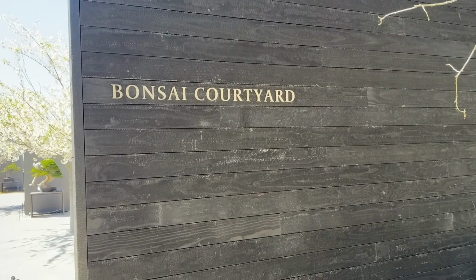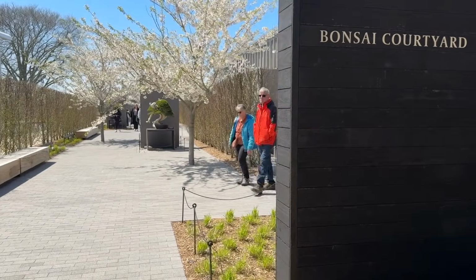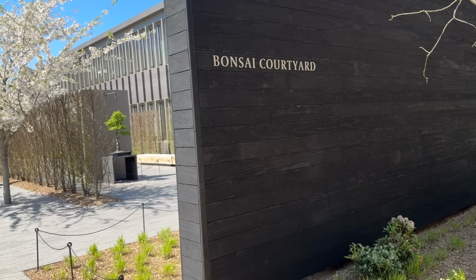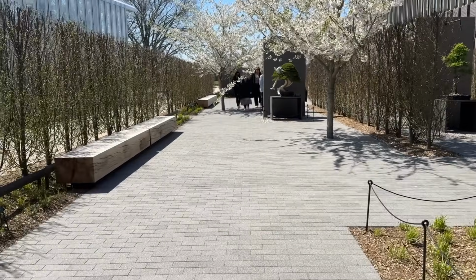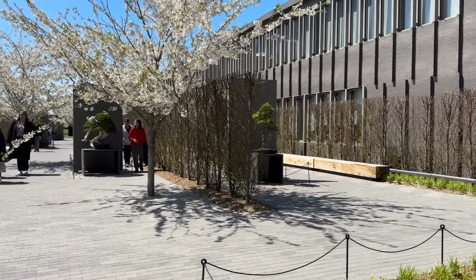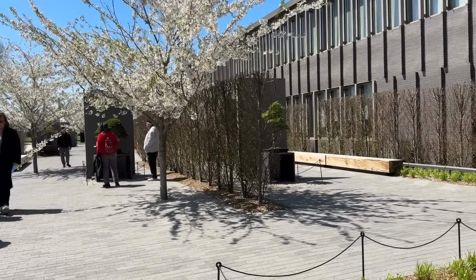So this is a special bonsai courtyard, or the bonsai collection of the famous gardens here. When it's talking about the age of the tree versus how long it's been a tree, this is fairly new. Yep, this opened last November to the public. Exactly, yep. So this is our first spring in the space, first time seeing the cherry blossoms.